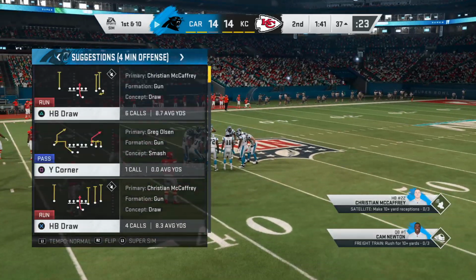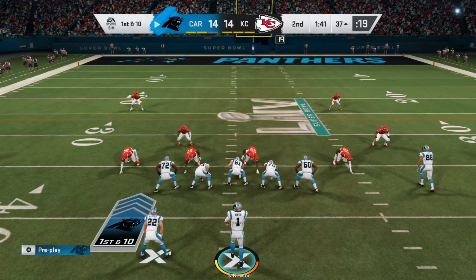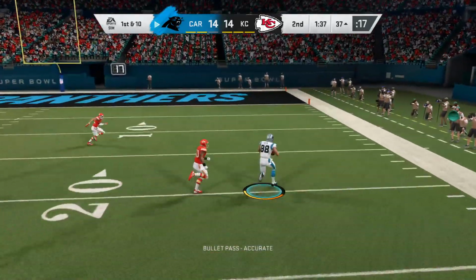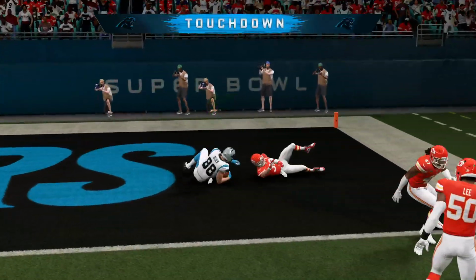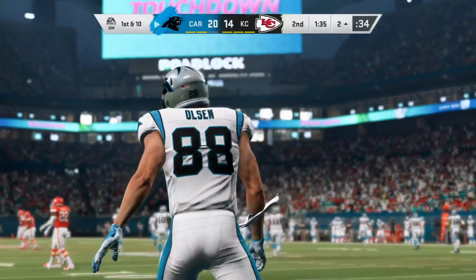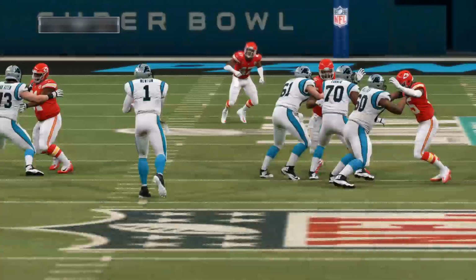So this offense will head back out there, already in excellent field position thanks to the interception. Now following the interception, here's Newton. And they've got the hook up. This is Olsen. And he'll take this into the end zone. Touchdown, Carolina. Cam Newton with his 3rd touchdown pass of this first half as his guys have now moved out in front.